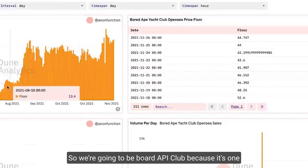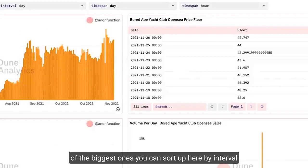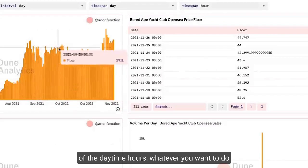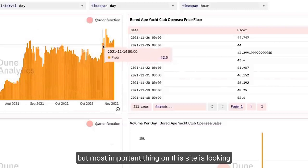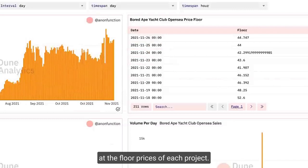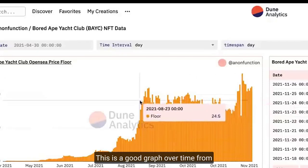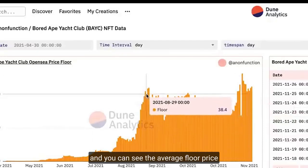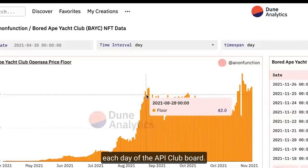So we're going to look at Bored Ape Yacht Club because it's one of the biggest ones. You can sort up here by interval of the day, time, hour, whatever you want to do, but the most important thing on this site is looking at the floor prices of the project. This is a good graph over time from April all the way till now, and you can see the average floor price each day of the board.